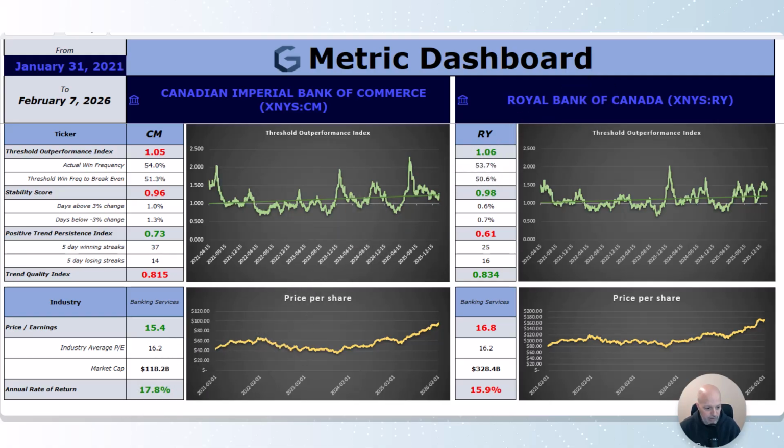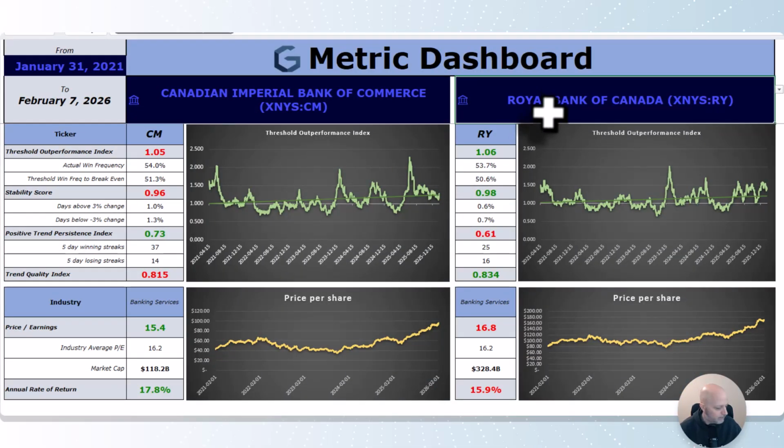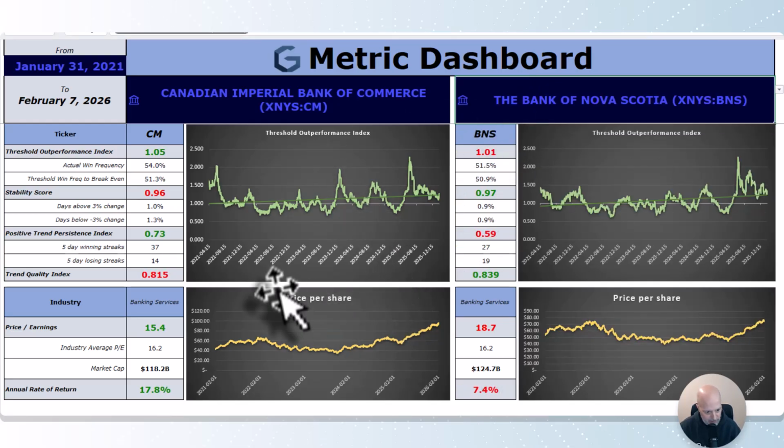That's a quick little run through of how this dashboard works, but I've also started creating something new. It's a quadrant where I have 4 quadrants. And so let's go have a look. I've plotted all the banks there. I have to put BNS in that second one, so let me, just to make this work right, put BNS, Bank of Nova Scotia, back in here. This is just to make my quadrants look right because they're linked to this data.